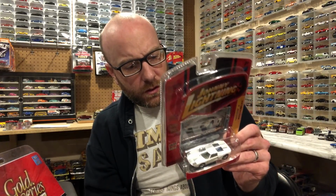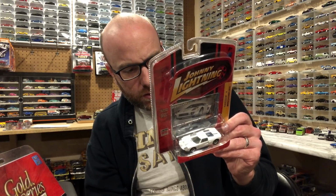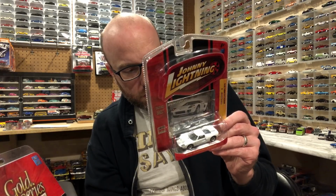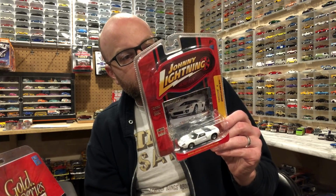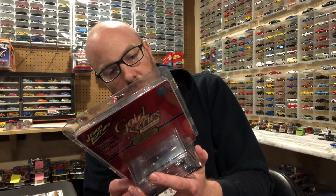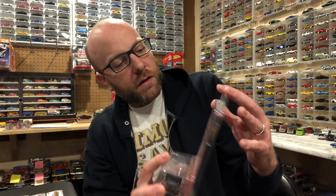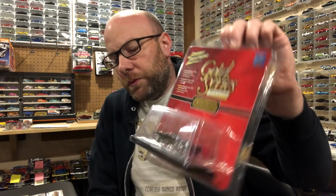This one is from the Muscle Cars series. Probably came out around, where is the year on the back of these cards? Whatever, it really doesn't matter. Came out at some point. And then this 2005 Ford GT was in the Gold series, which these were kind of neat. They came with an acrylic case in a blister pack. So kind of cool. We'll open both of those, what the heck, in the next segment.